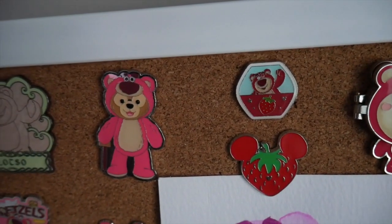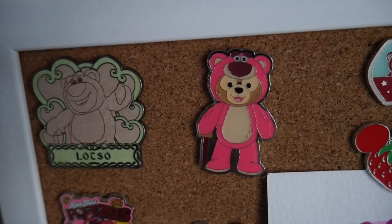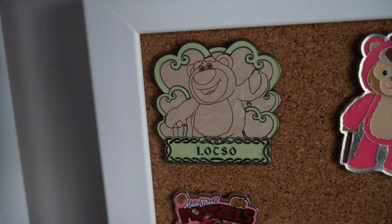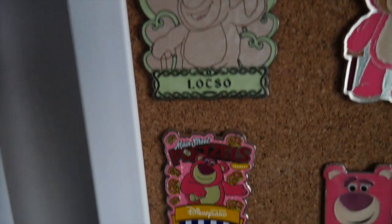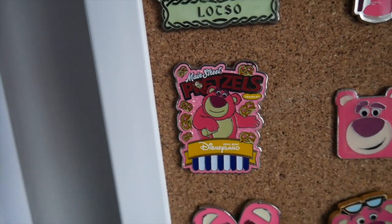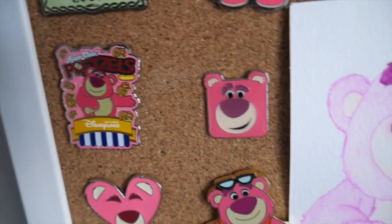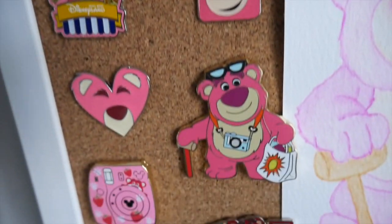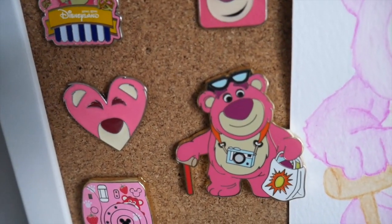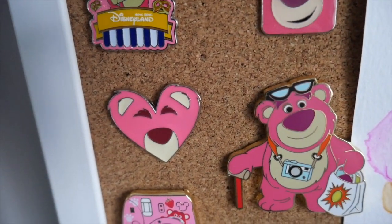And then you have some strawberry pins there. Lotso as Duffy Bear. And then this one's really cool. It glows in the dark as well. And then you have the Lotso popcorn and pretzels pins from Hong Kong. And then this is a Lotso block pin. This one I love. It's a DSSH pin of him shopping. And then this is a mystery pin.